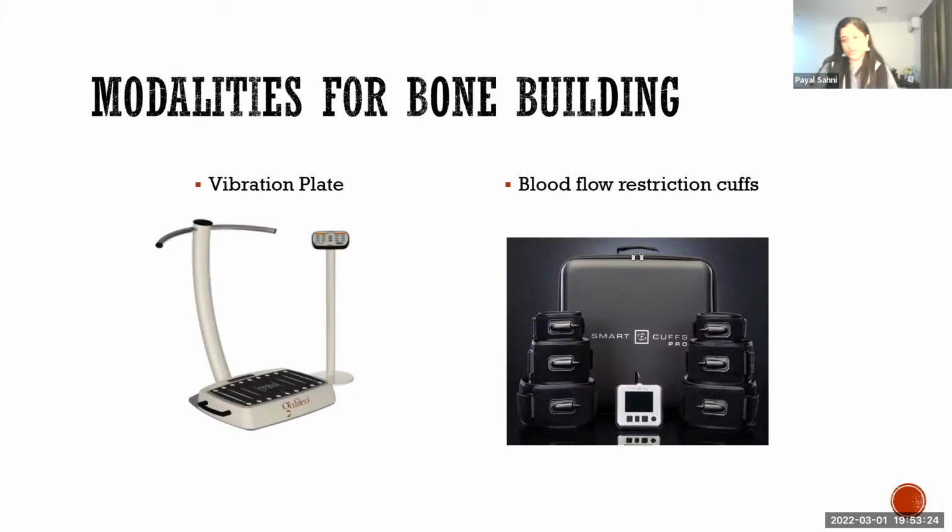So this is also one of the newer modalities that we use. Once people are able to use it, you can purchase it for home use too, once you've learned it from your therapist. So if any of you are going to physical therapists for osteoporosis or any other issues, you should have a discussion with them and inquire about these blood flow restriction cuffs, and see if they are available and you can be a candidate for using them.